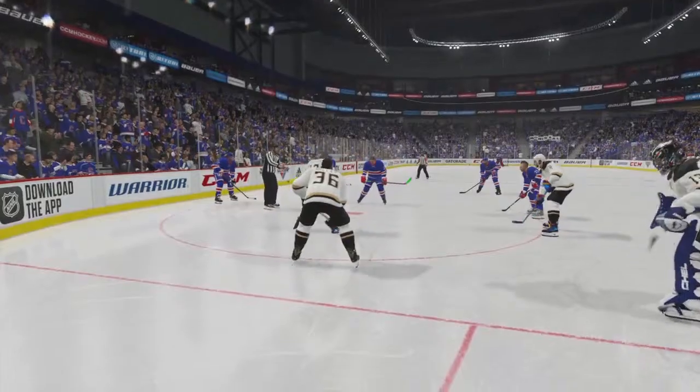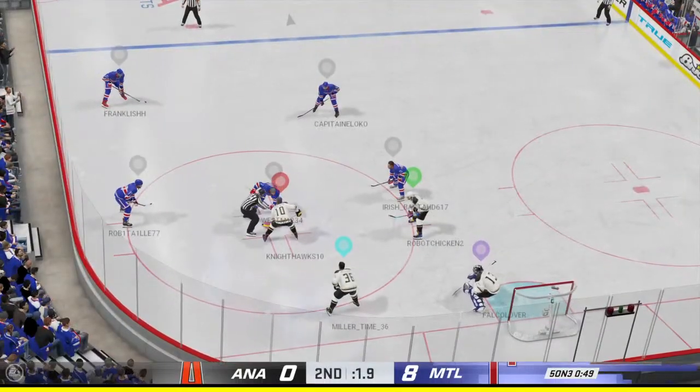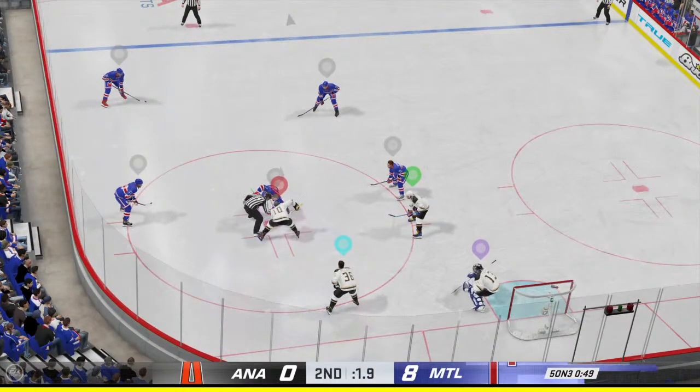This is such a bad penalty to take because you put yourself in a bad spot. A player falls down. Now you're cooked. You go to the box. Well, he's got 2 minutes to think about it now.